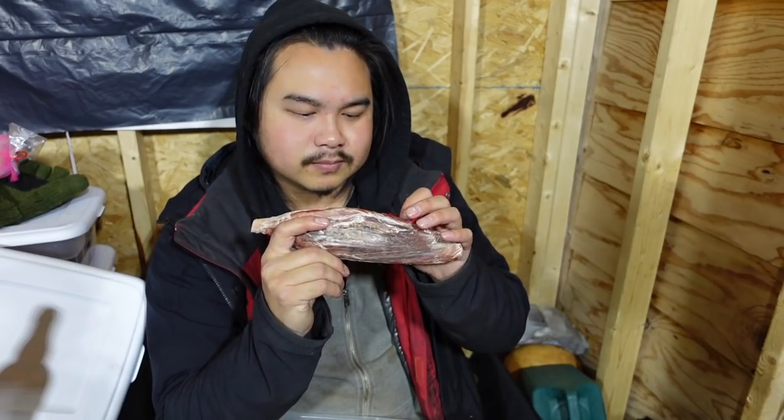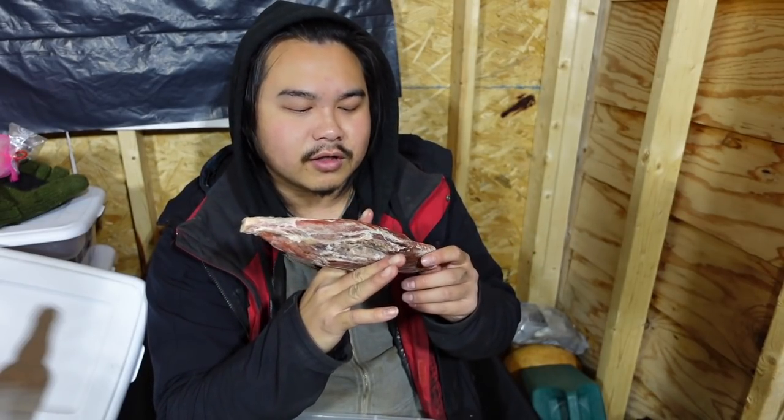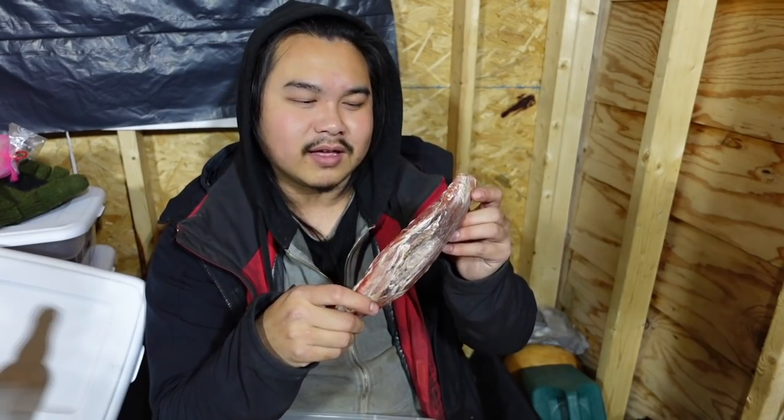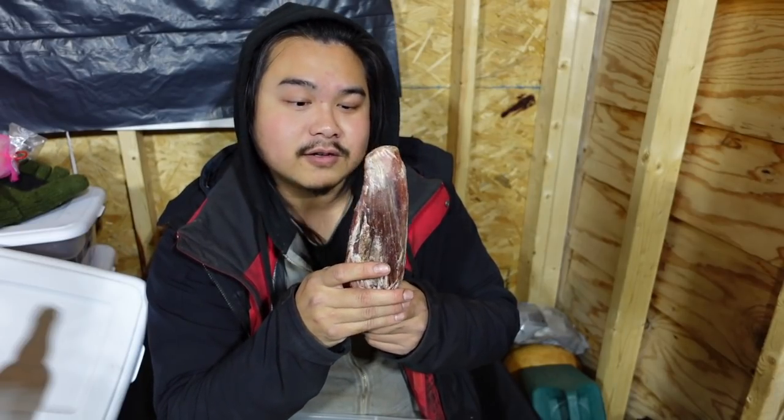What I do is I cook it on low heat, or high heat even, for a very long time, about an hour or two, and then the tendons end up being very gelatinous and soft and tender. Oh man, this stuff is so good. If you're Asian and you eat a lot of pho, this is something that's often part of the dish.